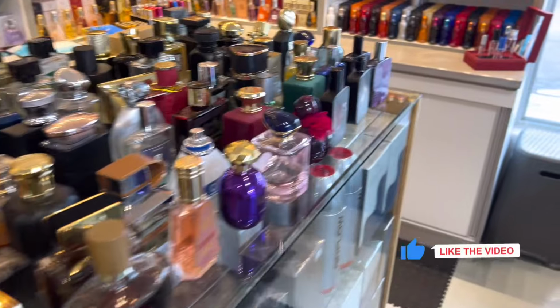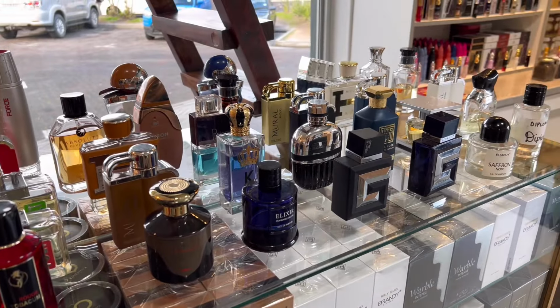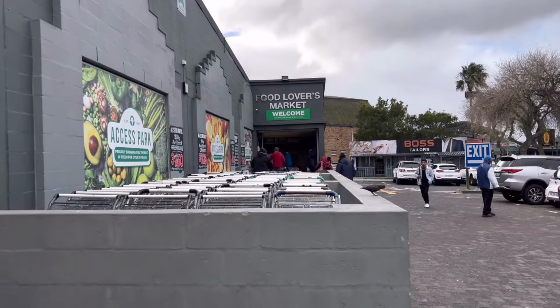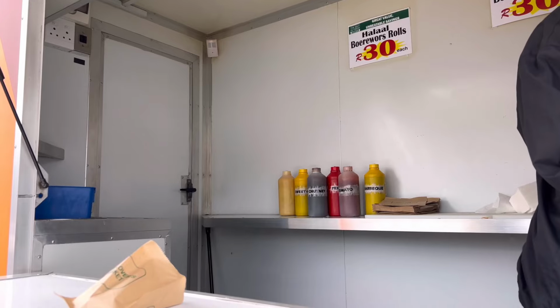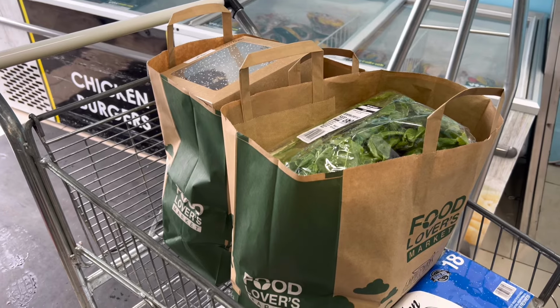Next, I went to Food Lovers. At Food Lovers, they had quite a big special. I also managed to get myself a hot dog. If you go there, please get yourself a hot dog. They've got the greatest hot dog in Cape Town, at least that's what I think. This is what I got.